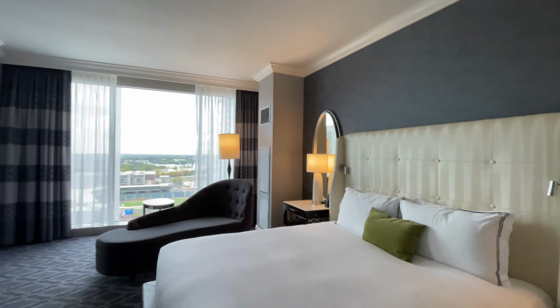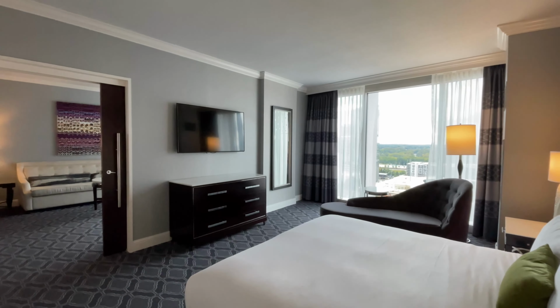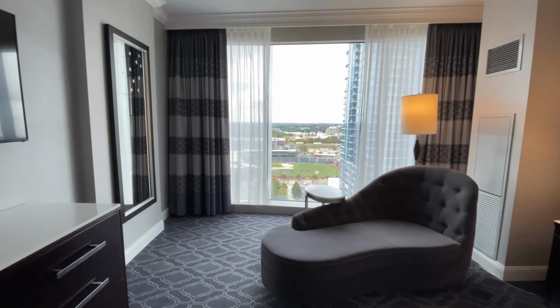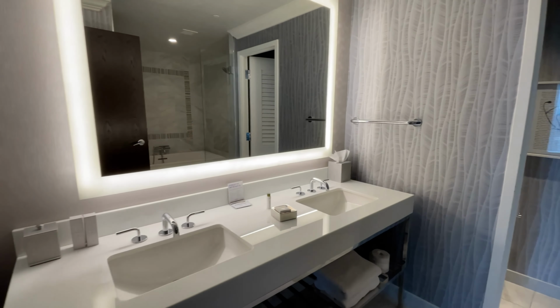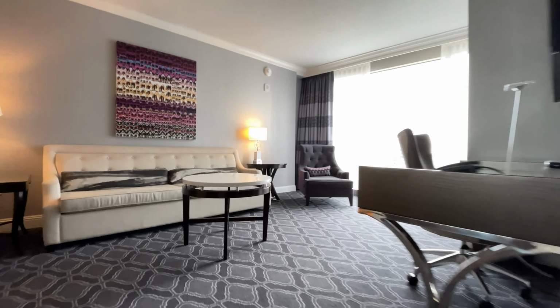This is my king-size bedroom, which is the size of most hotel rooms. Comes with its own couch and dresser and TV. Also have a great view here. And then the bathroom is attached right to the king-size suite. You get a double vanity, a special room to do your business in, and then the shower and soaker tub are in a glass enclosed room as well.